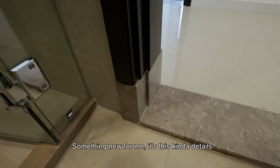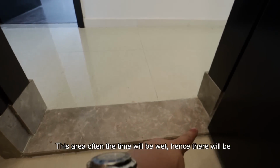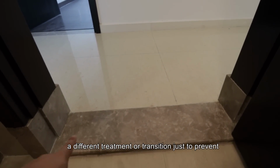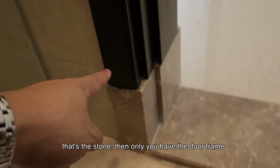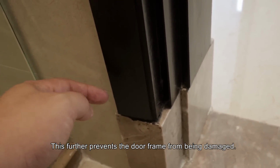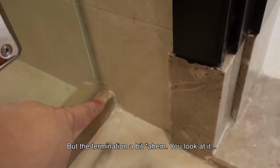Something new for me, it's these kind of details. This area often the time will be wet, hence there will be a different treatment or a transition just to prevent this from being damaged by water. But now, that's the stone, then only you have the door frame. This further prevents this from being damaged. But the termination a bit, yeah, look at the terminations.